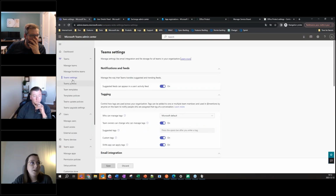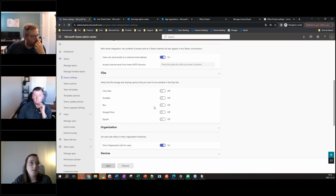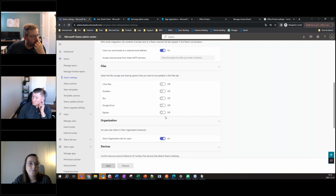This setting in Microsoft can be found in the Teams Admin Center under Teams, Team Settings, and here you have the options.